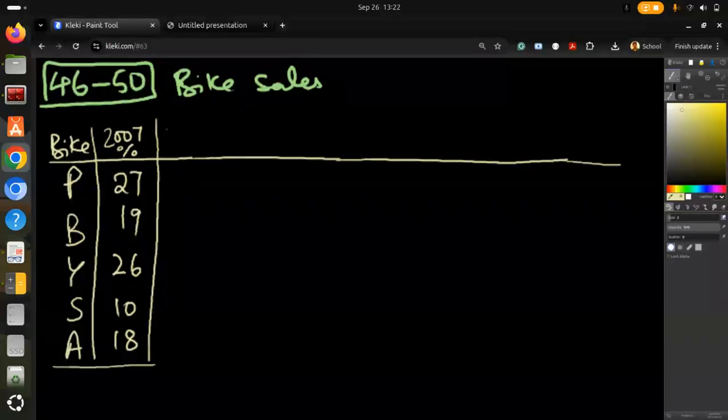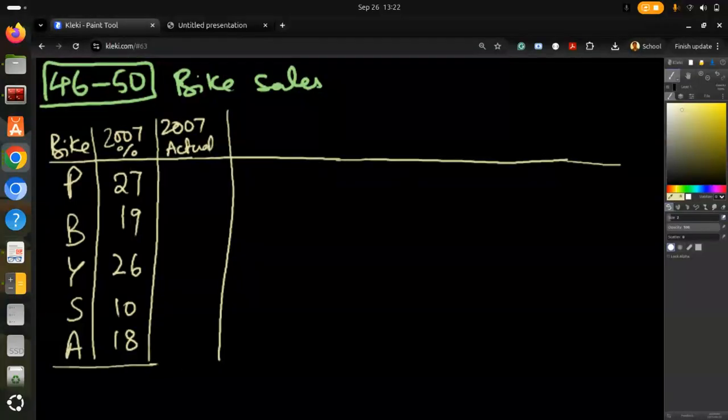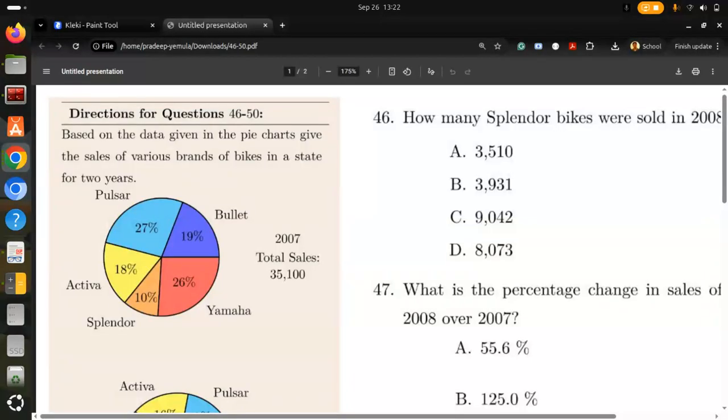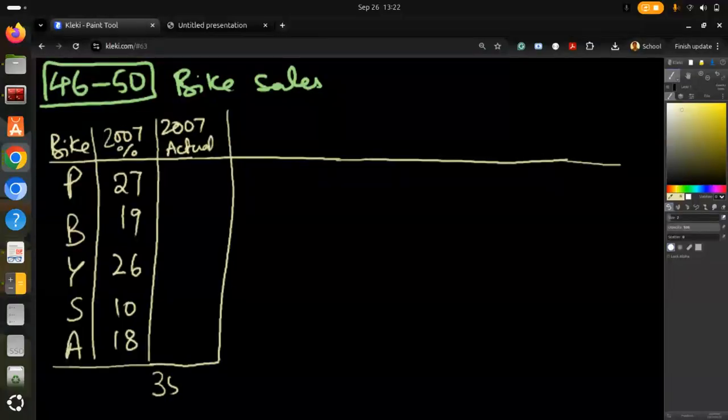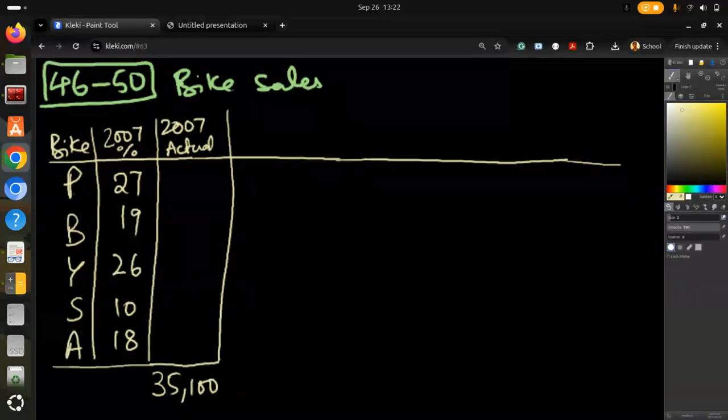So what is the actual sales in 2007? Obviously it will be 27% of the total. Now the total has been given to us: the total is 35,100, the total number of units sold. Out of that, 27% is Pulsar, 19% is Bullet, and so on.